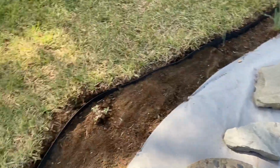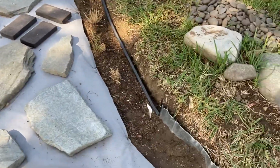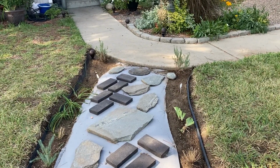And wherever there's a stake coming up, I've planted a hardy geranium. It's going to be a surprise when it all comes up, because I really don't know what any of these will look like together. But that's okay.